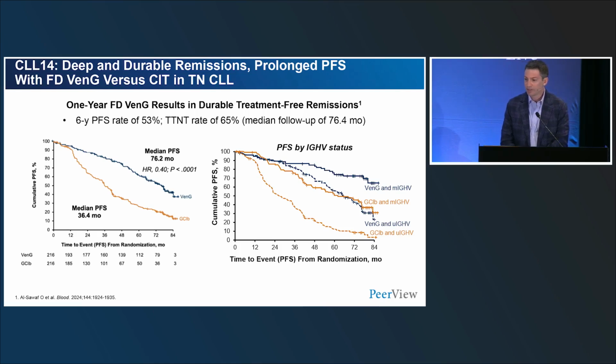CLL14, as you know, is the study that led to the FDA approval of venetoclax plus obinutuzumab as a frontline therapy in CLL. This is a 1-year fixed duration therapy, and we've seen 6-year data just recently published, and for the first time a median PFS with ven-obin was identified at 76.2 months.